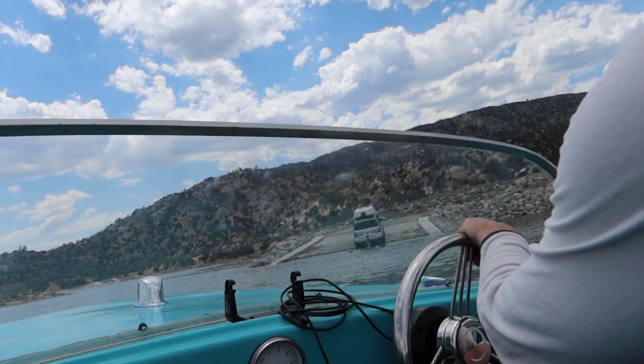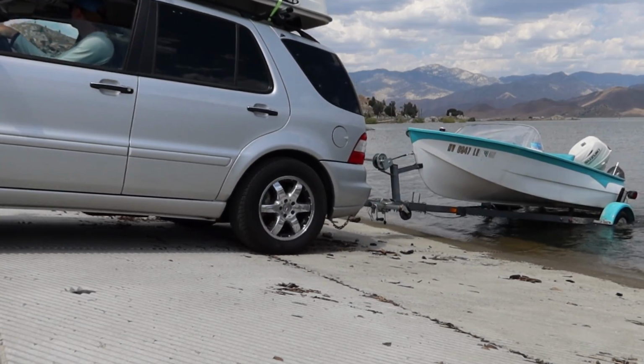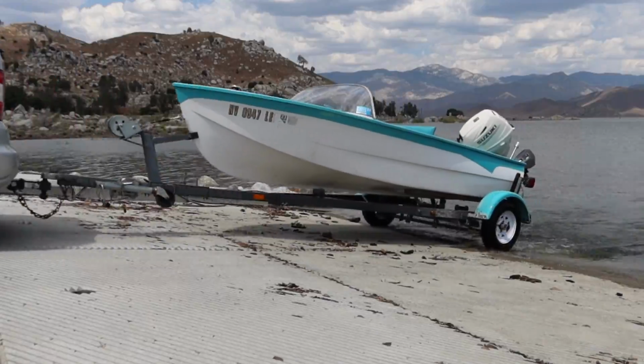I was trying to film myself getting back on the trailer, but my camera decided to lay down on the job. With the lake explored by water, let's see what it looks like by land.